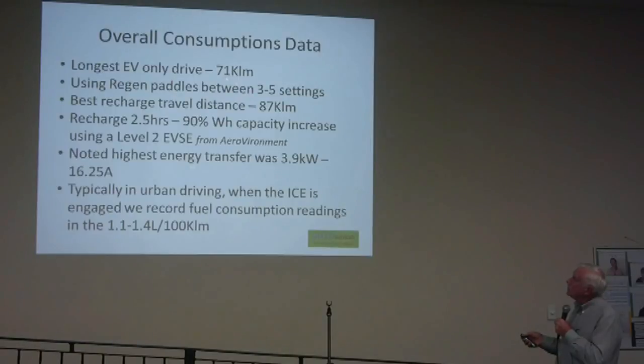The longest EV drive I've been able to drive under normal driving conditions, 71 kilometres. Using the regen paddles, I use between 3 and 5, constantly tweaking the regen to get those sort of numbers. And the maximum recharge distance from the charge station is 87, 2.5 hours, 90% watt hour capacity increase using a level 2 charger. The highest energy was 16.25, 3.9 kilowatt.